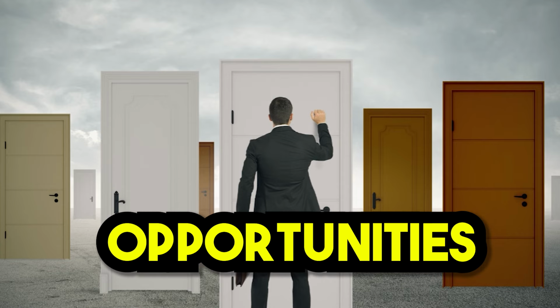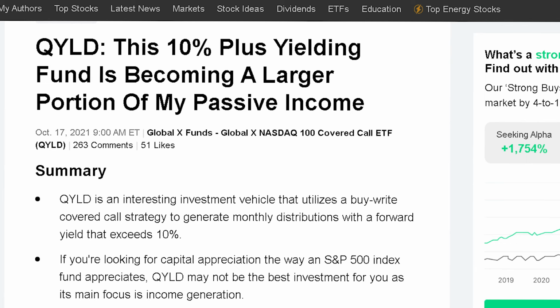The facts are that QYLD delivers on its main objective of generating large amounts of income for its investors, and that QYLD has not been the train wreck many have argued it would be during a bear market. As of September 2022, QYLD has a dividend yield of 15.88% and paid $2.64 per share in the past year. The dividend is paid every month, and the last ex-dividend date was August 22, 2022.